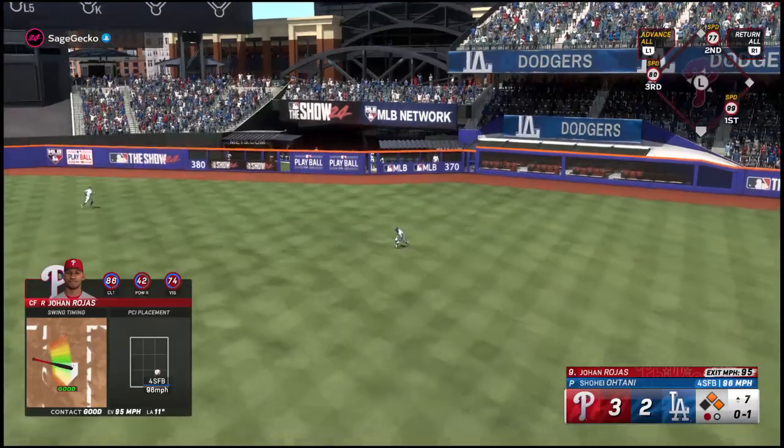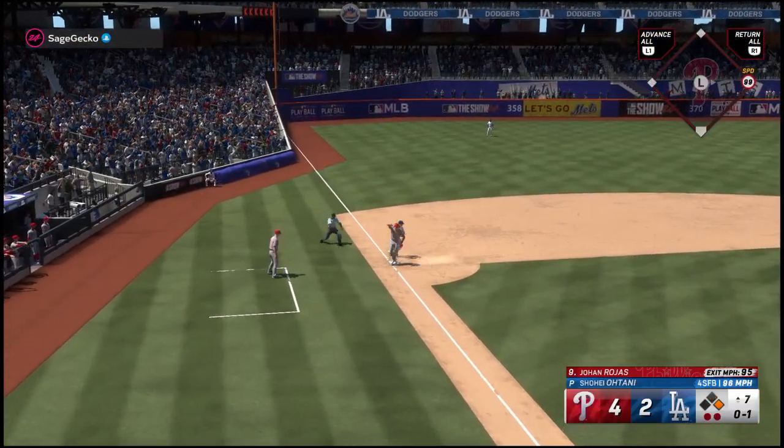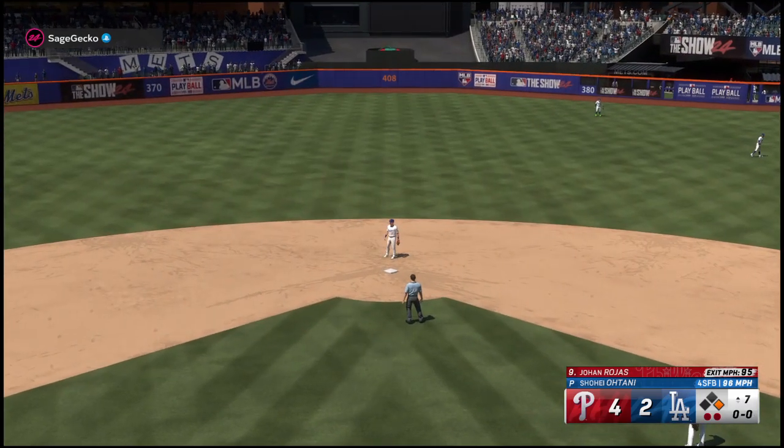Line, and that's a base hit. Runner around third. The tag at third, and he's out. But they do get a run.